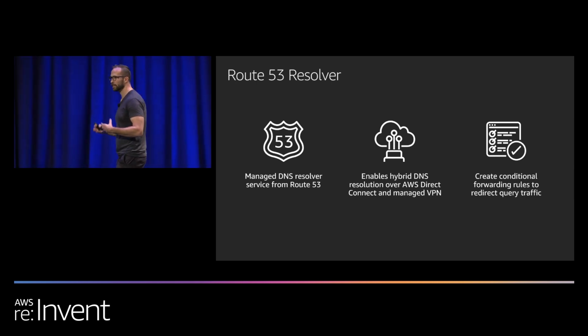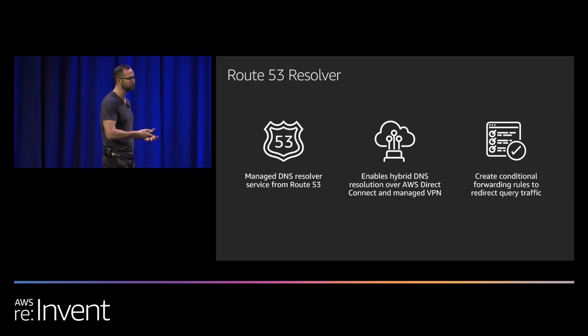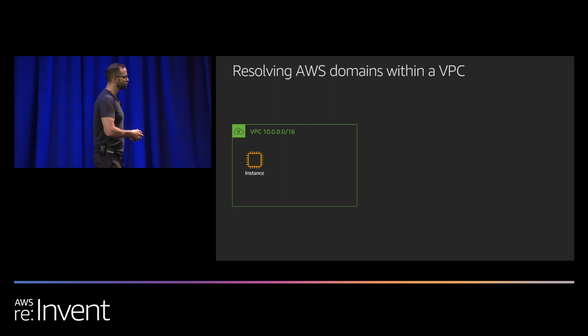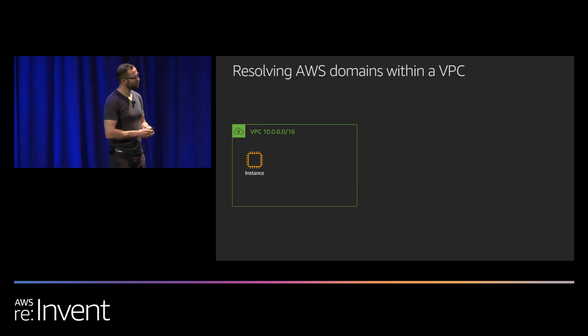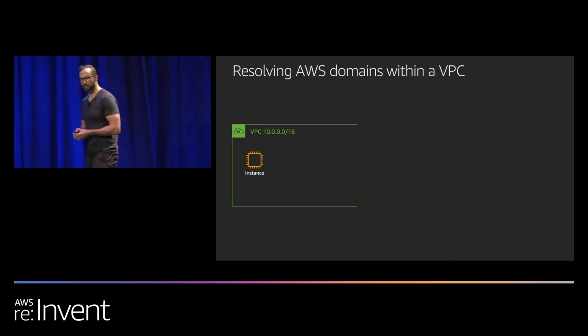It allows you to create endpoints, allows you to create specific rule sets to decide what needs to go where when you do your queries. So before we start looking at hybrid, let's recap on how we do DNS inside of VPC, private DNS.